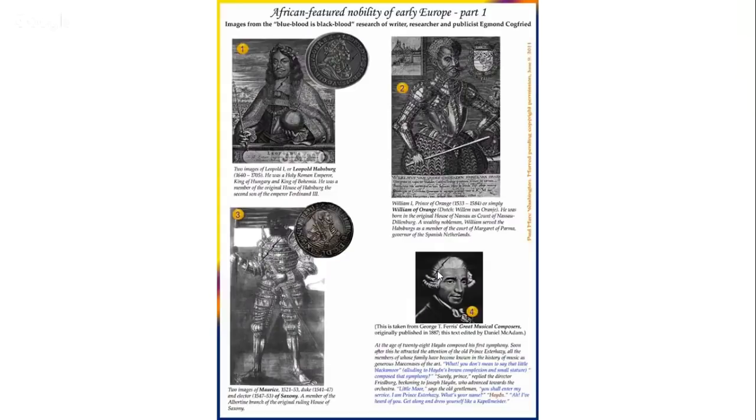So that was in Africa. Let's get to Europe. And we know that you have African nobility, or what you call black nobility. We know that for a fact. We have Leopold Habsburg. We know of the Habsburg Empire that was head of the Holy Roman Empire. We know all of that. You have the image of Maurice. We have the great musical composers, George Bridgetower. We have William the First, Prince of Orange. So these are the black blood, or the image of the blue blood is black blood.